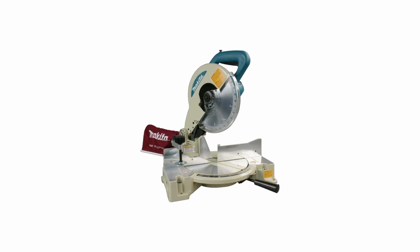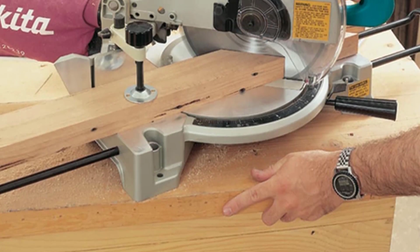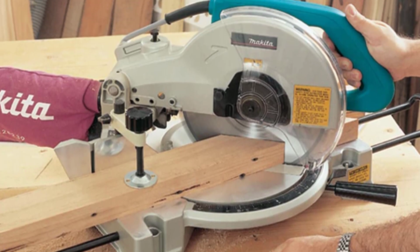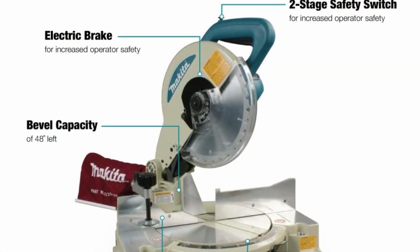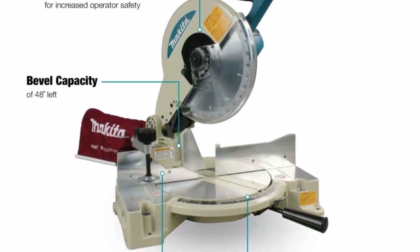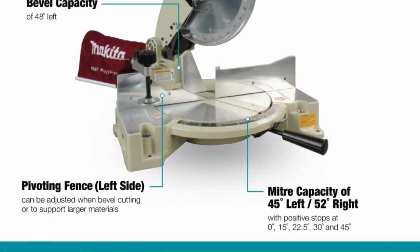Moving on, there is a fluorescent light that will guide you while working in the dark. It is placed independently and will light up the work surface well. Since it is a compact product, the light spreads over the entire area evenly. It also has a dual-post compound pivot arm which allows bevel cuts to the left. The maximum capacity is 45°, and that works well for small to medium-sized pieces.